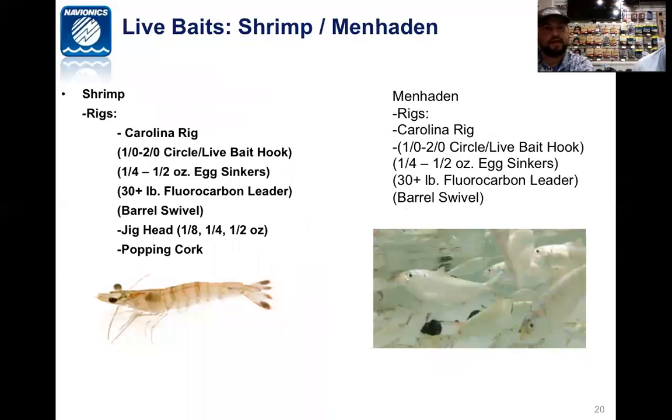As far as live baits go, live shrimp is the ticket when it warms up. If you ain't got it, sometimes it can be a tough day. Better have it.